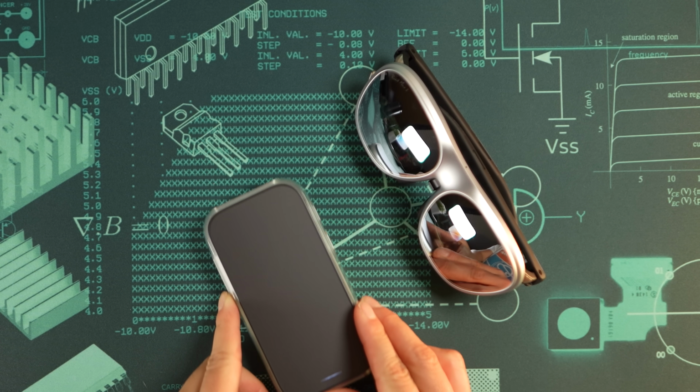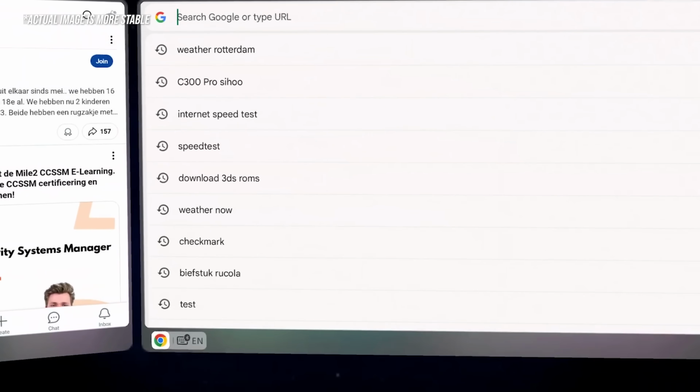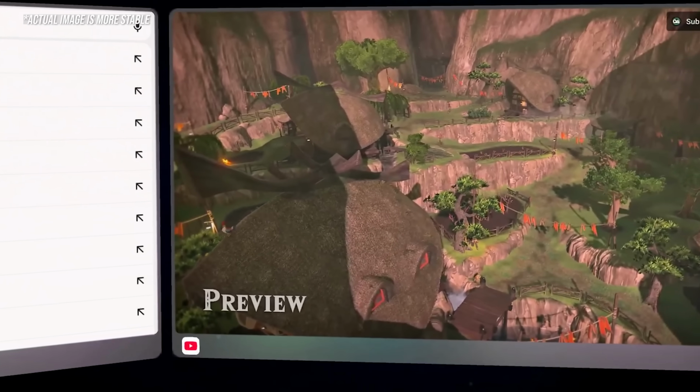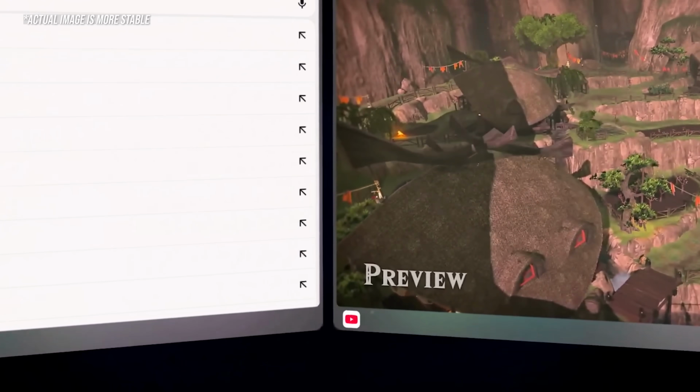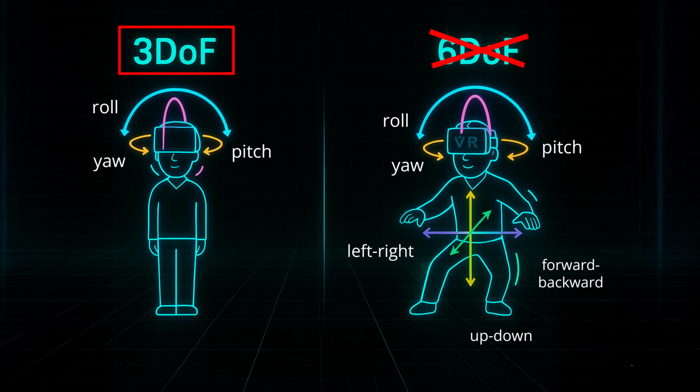These also have 2 noise cancelling microphones, but I don't use them often because I find that they capture a lot of background noise. Adding the Station 2 changes the Max 2 completely. You get 3 DAW tracking and stabilization, so the screen stays pretty stable even when you move your head. It's not 6 DAW though, so you cannot lean in.